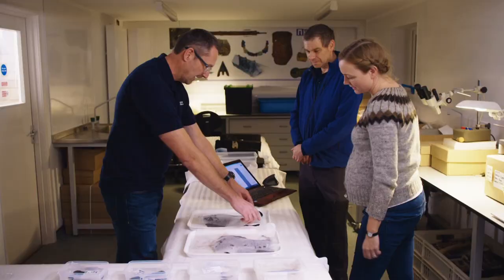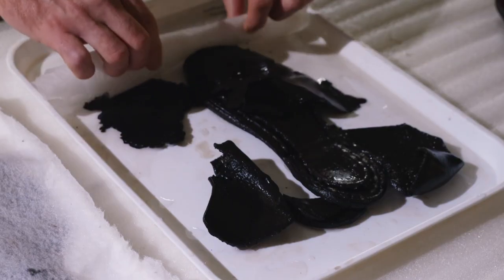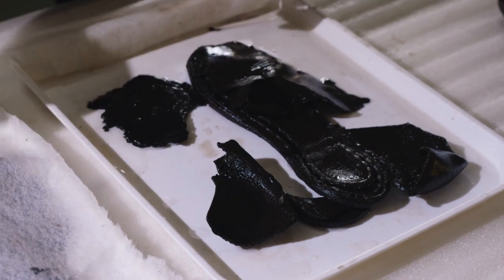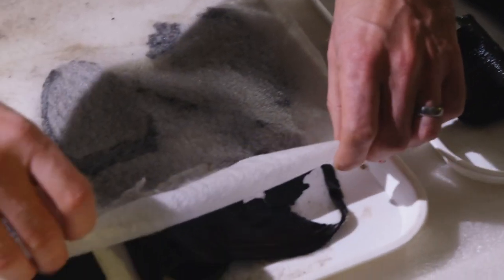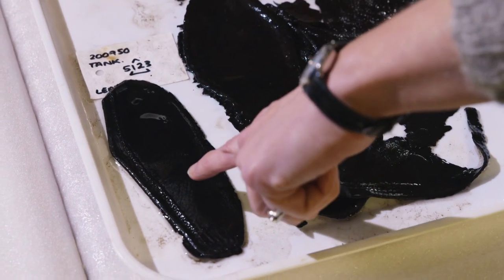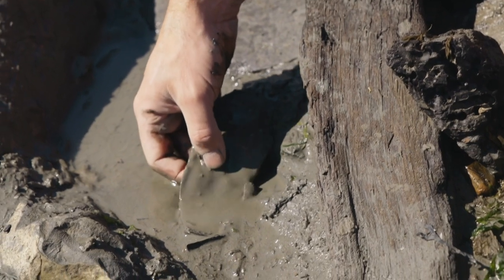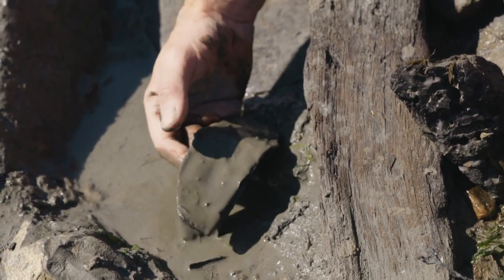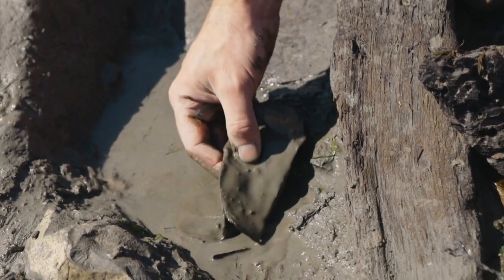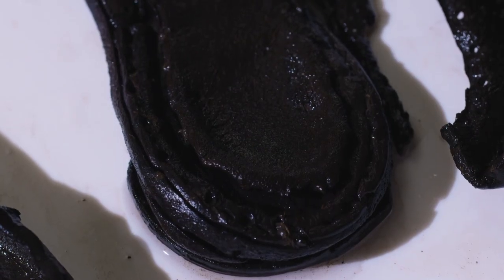Absolutely, it can help. These are two of the shoes that we found. Just roll that back. We do need to keep these wet because they're very fragile. But these tell us quite a lot, actually. That's the bit we saw. Yeah, that is a bit. We assumed at the time it was a sole, but actually it isn't. It's part of the side of the shoe. But what we've got is two different types of shoe, and they're both absolutely right for the second half of the 16th century.